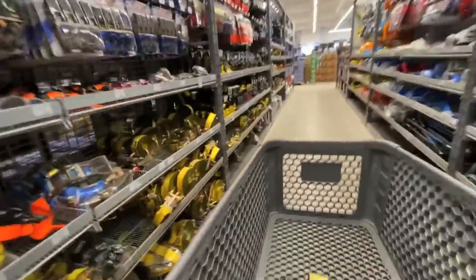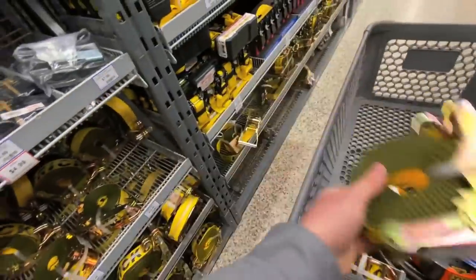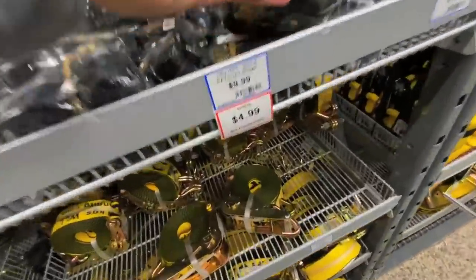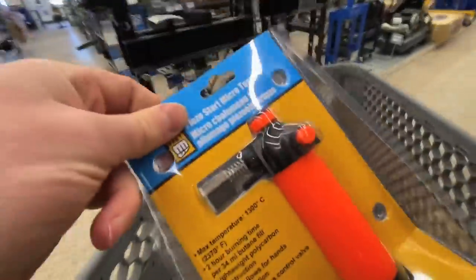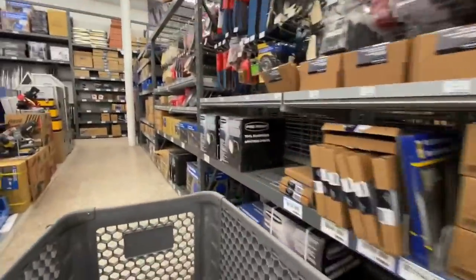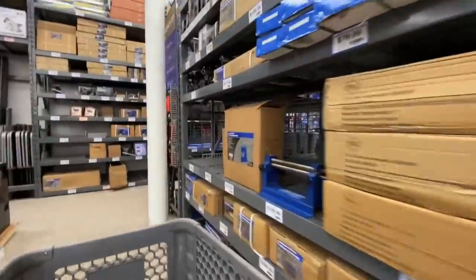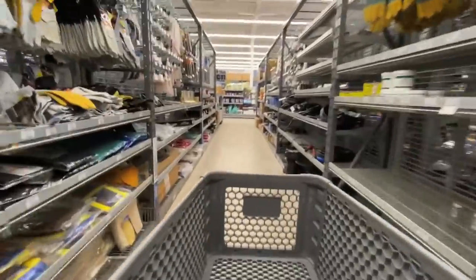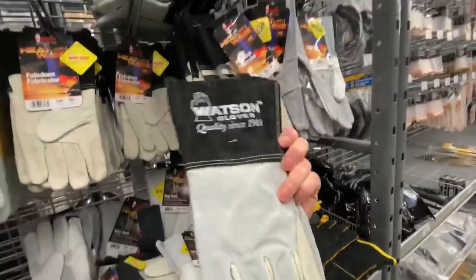As always, my favorite aisle. Pick up some straps. Got some for the boys this time for their side by sides. Oh, we got some little guys on sale. Half price. Sure. Mini little torch. What else we need? Some gloves, little welding gloves.